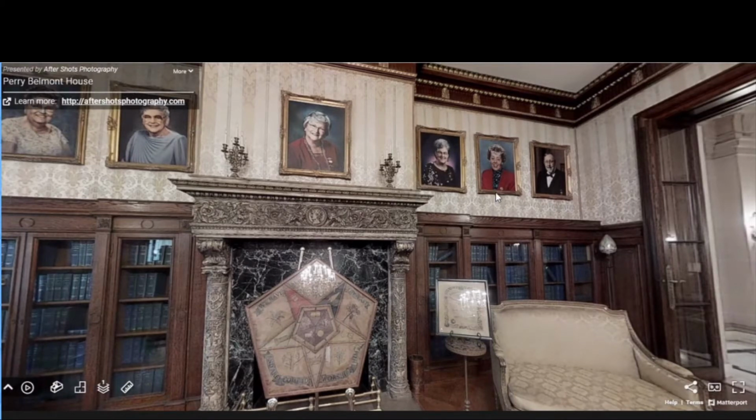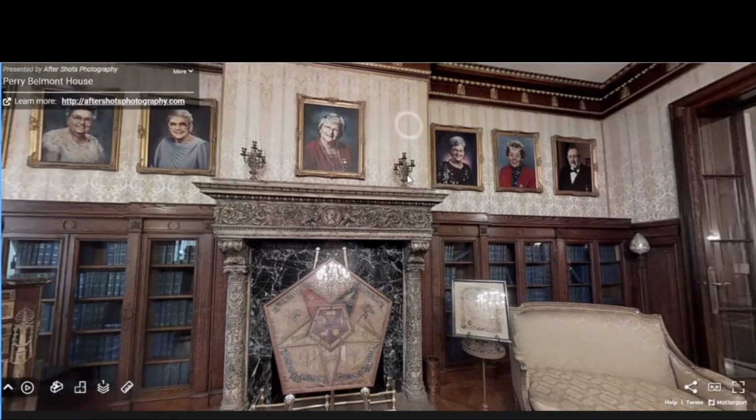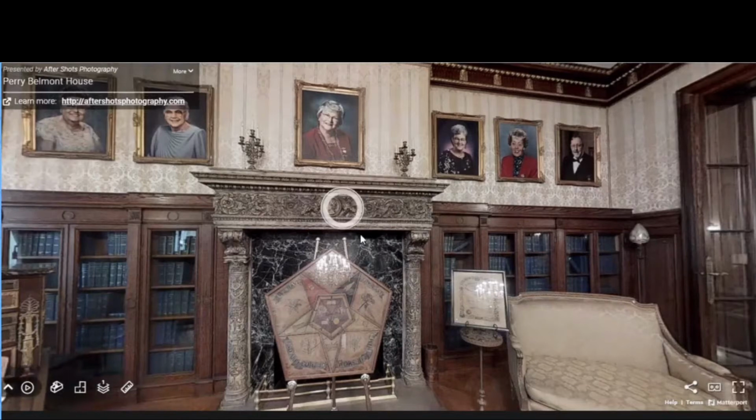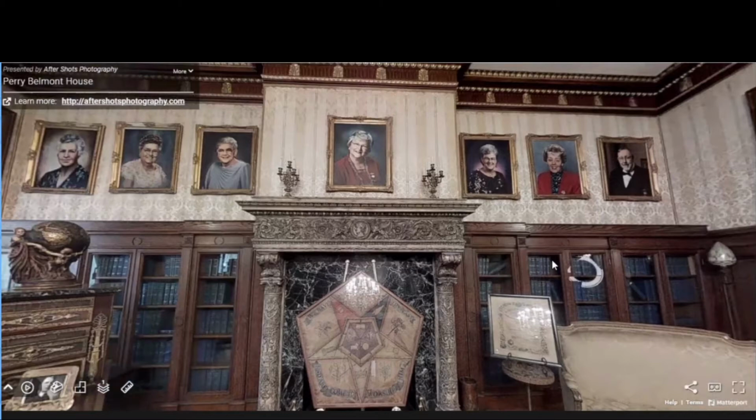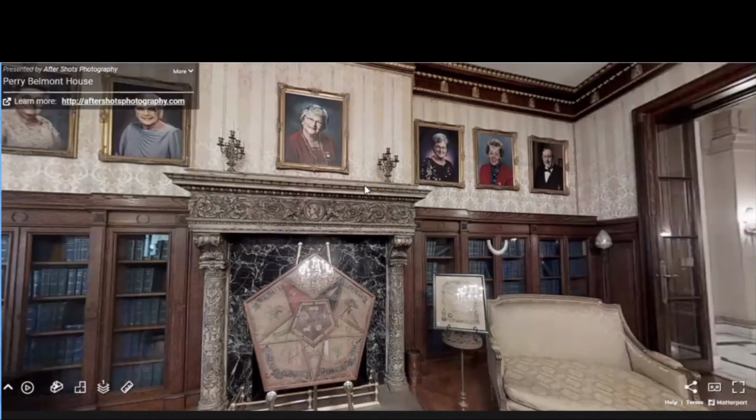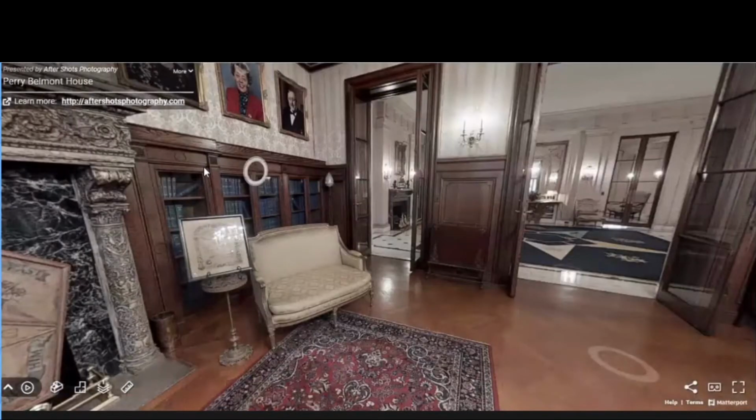Forgive me. Sister Poindexter, and then right where the late Brother Gary Miller. And then in the center, always in the fireplace, is our current Right Worthy Grand Secretary, who is Sister Alma Bain. Now we're going to go over here.